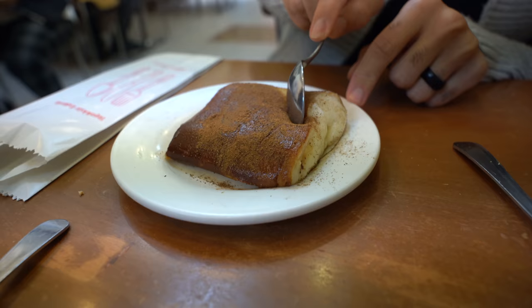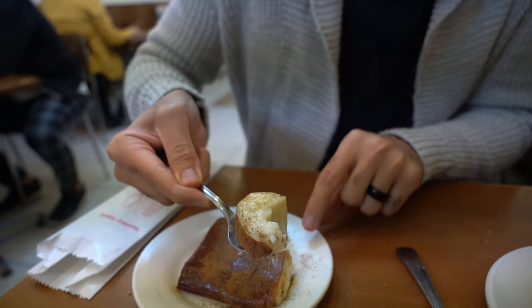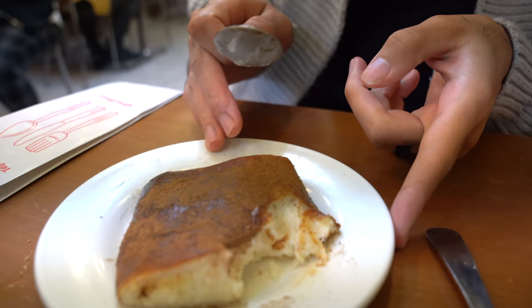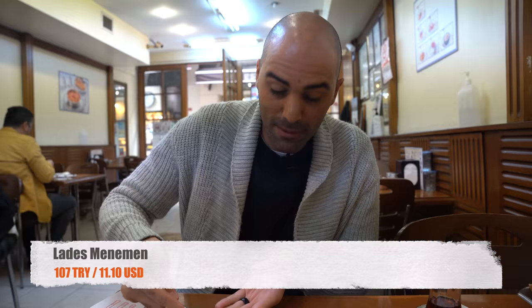Cinnamon. Oh, cinnamon? Yeah. So the gentleman told us they put cinnamon on top. Oh, look how sticky. Mmm, it's great, look. Oh, so creamy. You cannot taste the chicken at all. It's amazing. You cannot taste the chicken. No. It's like milky and yeah, cinnamon and everything. It's really good. I'm so happy that I've tried it.